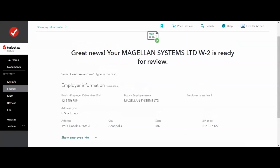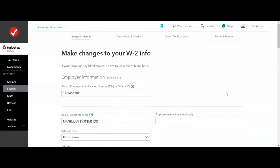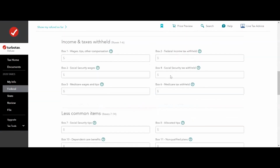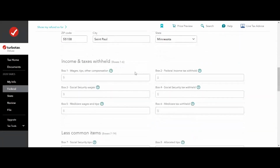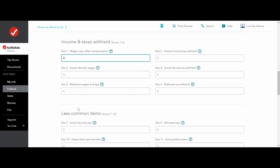Okay, so it's ready for review. They've pulled that system just using this. The address is there. So you're just going to input your W-2 information. Your information goes here. Follow the boxes. Like I said, box 1, box 3, 2, 4. Just put in the number exactly as you see it from your W-2 into here.